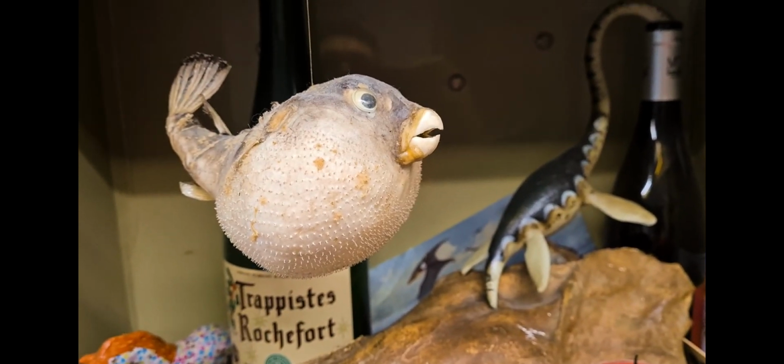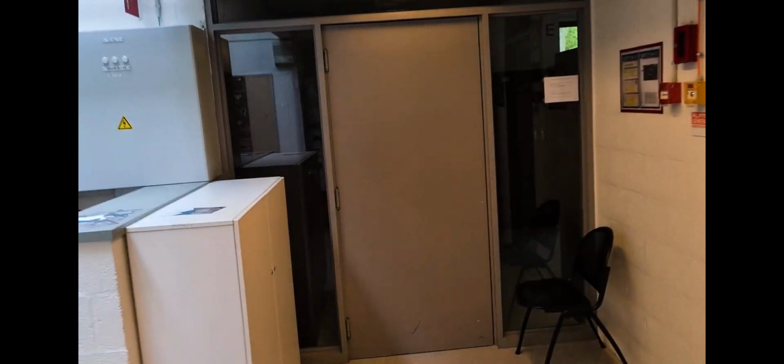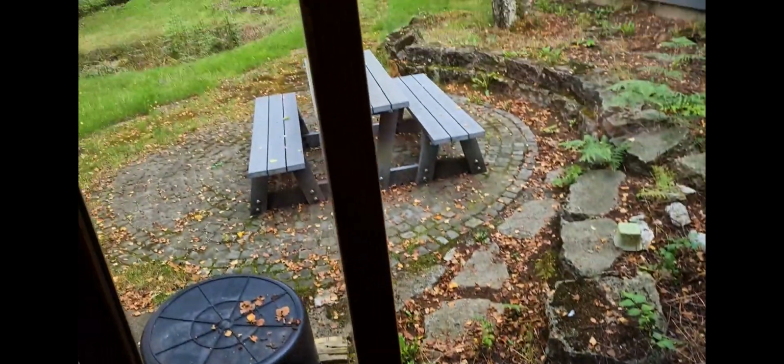Just some curios I found in the department. Big Carboniferous amphibian skull. Through this door is where the wild beasts live, and by wild beasts I mean the undergrads. They're not really that wild, to be honest. They've got this nice little area and some cool rocks and fossils to look at as well. And there's our nice outdoor bit.